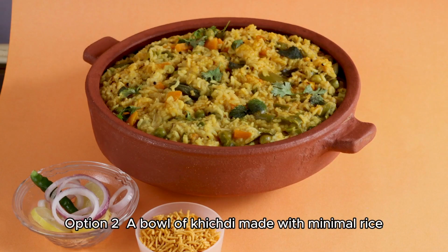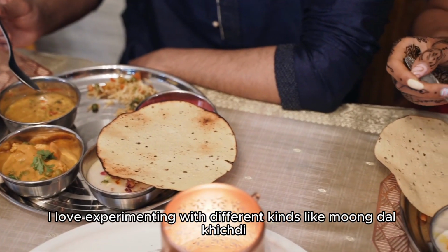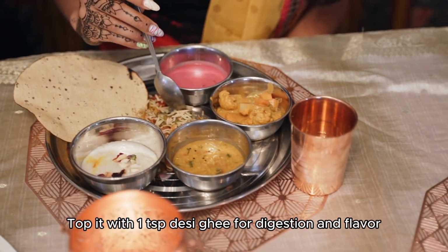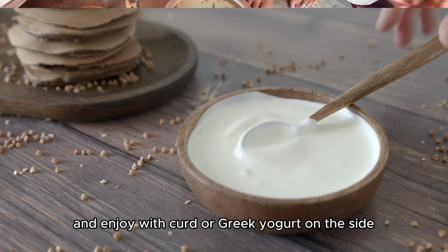Option 2. A bowl of khichdi made with minimal rice, loaded with veggies and protein sources like dal or paneer. I love experimenting with different kinds like moong dal khichdi, chana dal khichdi, and even paneer biryani. Top it with 1 tsp desi ghee for digestion and flavor, and enjoy with curd or Greek yogurt on the side.